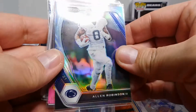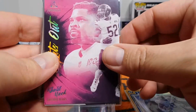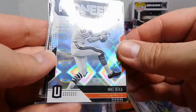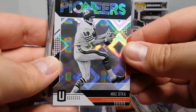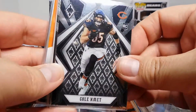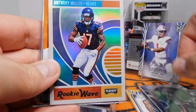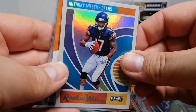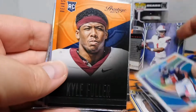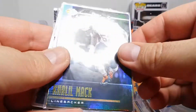Wow. Allen Robinson, Silver Prism, very nice. Lights Out Khalil Mack. And we got this Ditka, Pioneers. I just thought that was a really super nice card there. Then we've got the Cole Kmet, Phoenix rookie. Cole Kmet Select rookie. Love Select. Anthony Miller. We just traded him away this year, but I was a big fan of his. We got a Kyle Fuller, Prestige rookie card. Khalil Mack.